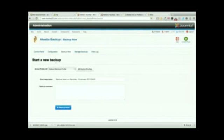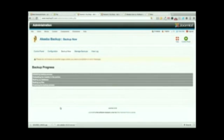Oh, because you switch profile. If I created another profile called full backup, I would just have to switch profiles here to another one and do it that way. That's how the system knows. It just goes, use this set of settings or use this set of settings. Okay, so let me just quickly do a backup.